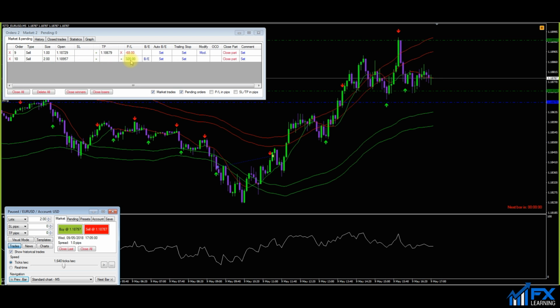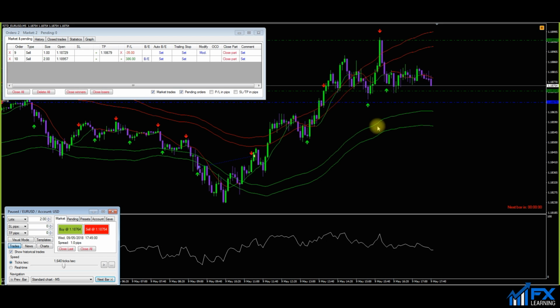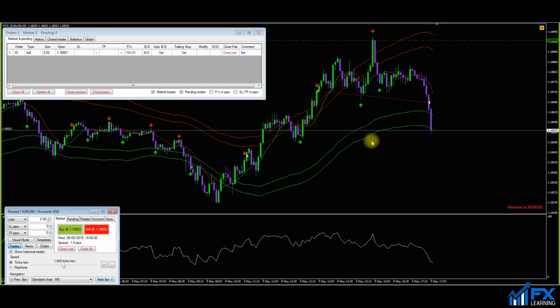Let's try and set a trailing stop loss, but I'm not quite sure how to do it, because every time I set a trailing stop loss on this, it closes trades early. So let's just keep going down here, and we'll target the bottom of this zone. We'll wait for one of the trades to hit take profit, which it did. That first trade hit take profit of 5 pips, and then I can close this trade off here at £782, done.